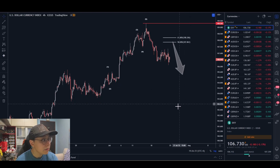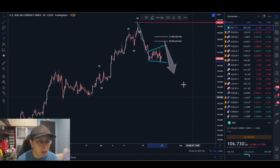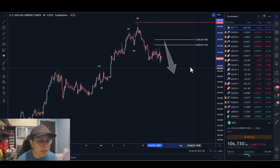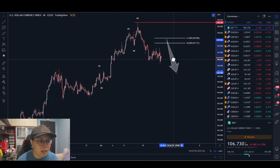Now to start off, we're looking at the dollar index. On the 4-hour time frame, we kind of see a little peak around 109.30, and we did have the very first impulse push to the downside. As of now, I think the market is doing a little bit of consolidation. So if I put in a bit of the Fibonacci retracement over here, we can see that the 50% mark comes in around 107.70, and the 61.8% comes in around 108.10.